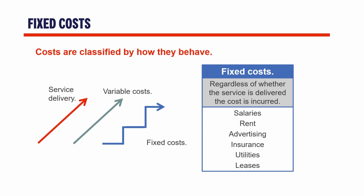By understanding what causes a cost to happen, you're then in a better position to prepare more accurate budget forecasts and source the appropriate amount of funding for the objectives that you're looking to achieve.